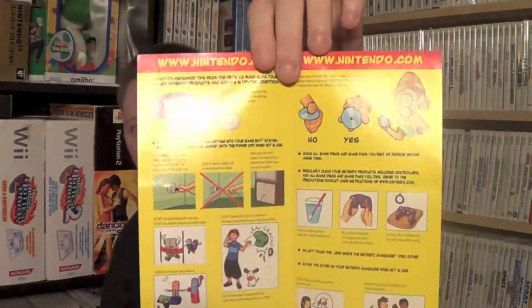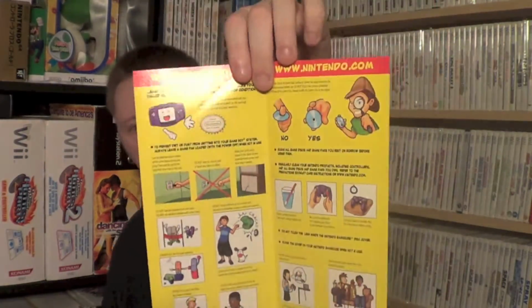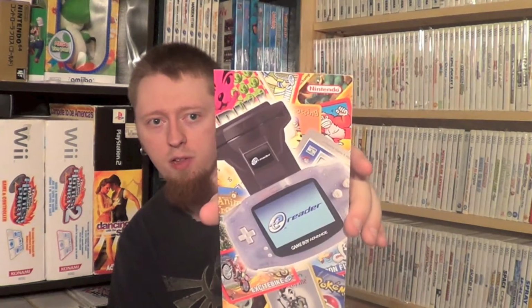And then I got 4 Nintendo brochures here. This one I actually had in my collection before, and that's this GameCube one here. But then these 3 I didn't have, so I got another GameCube one. Then I got this one, the True Gamers 411. It's got Mario on the front, and then it tells you how to and how not to plug in your systems or clean your games or anything like that. And then the other one here is a Game Boy Advance e-Reader pamphlet, which is pretty cool, and it's got a bunch of the cards on the back there.